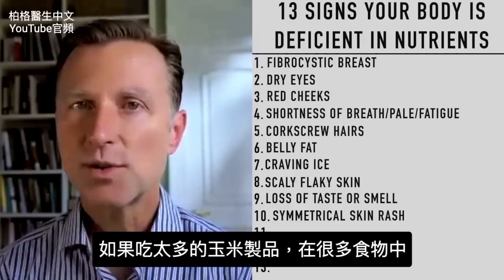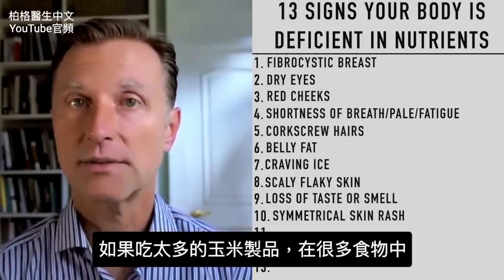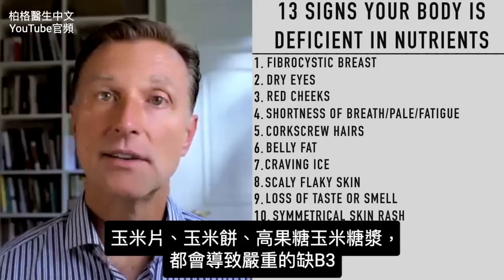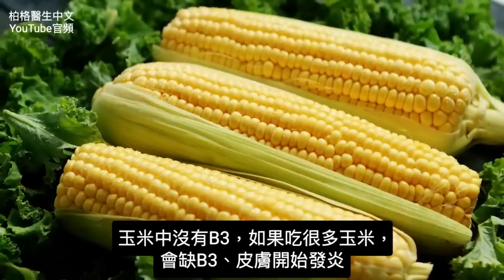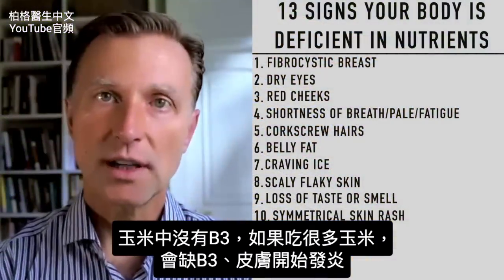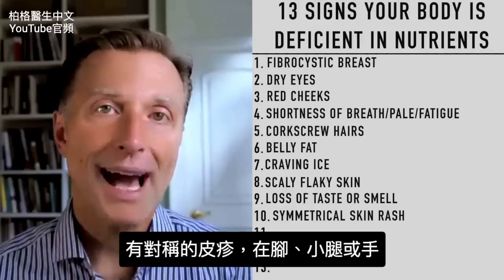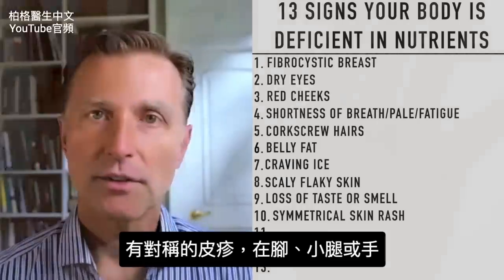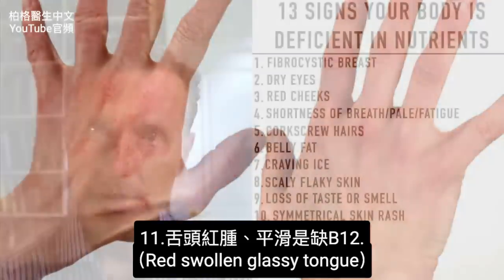And if someone is consuming way too much corn products, which actually is in a lot of foods, corn chips and tortillas, and even high fructose corn syrup, you can develop a very severe B3 deficiency because there's virtually no B3 in corn. So if you eat a lot of it, you become deficient in that nutrient and you start getting dermatitis. But it will show up in this symmetrical pattern of your feet or your lower legs or your hand.